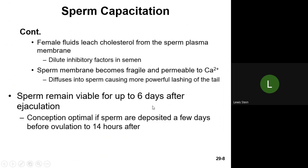Sperm are viable for longer than you think, okay, 6 days. Conception is optimal within a few days before ovulation to 14 hours after. So that's that window. I don't know if they still use it, but we used to do basal body temperatures to determine the optimum time for ovulation. You should take your temperature first thing. Now we have digital thermometers. In the old days they had a thermometer with a lot of increments so you could look for tiny incremental rises. Didn't work, but what are you gonna do?